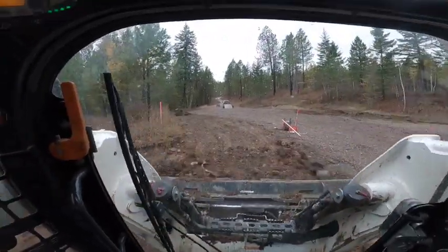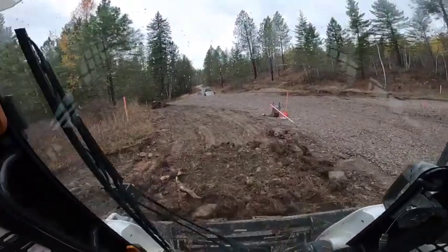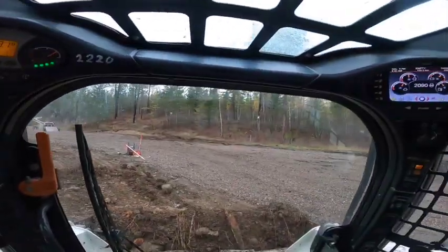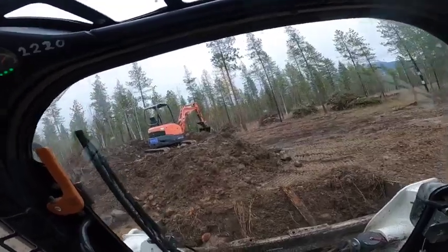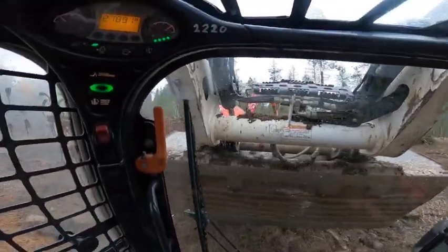The Cat bucket seems fine, but for whatever reason, Cat wants to have their bucket like a foot farther from you than the Kubota or Bobcat. These start a lot closer. So I feel like your bucket's, I don't know, 8 inches farther away from you where you sit in the cab on the Cat compared to this or that Kubota.